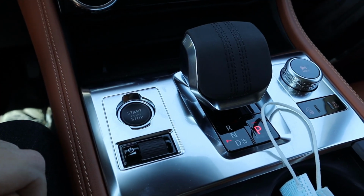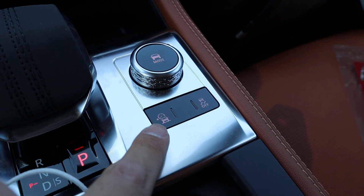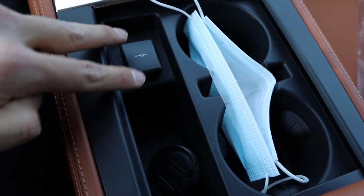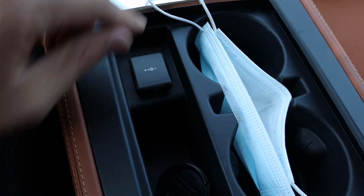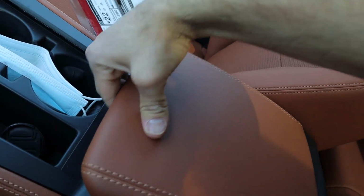And then we've got our stop-start button right here. This is just the volume control for the radio, your drive mode select, and then notice you actually do have an off-road cruise control, and then your stability control. Couple cup holders, and then we have a 12 volt right there, and then just notice the continuation of all the beautiful brown leather. Here is the center console.